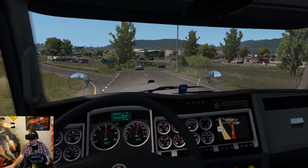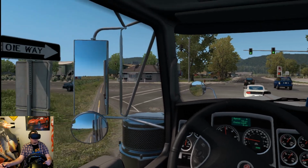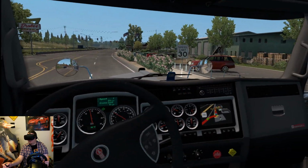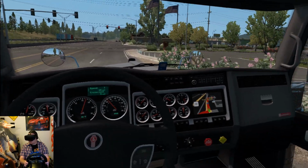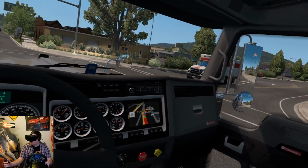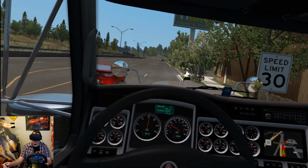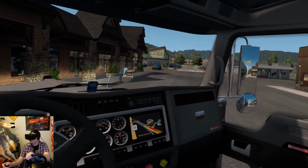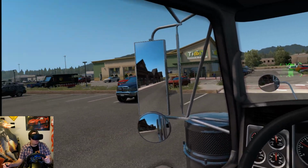I think we're going left. We're at the light. Hang left here. Dinner Bell Cafe. U-Haul truck there, N-Hool. Like the knockoff names. Tidbit. Hauling the fruit to the grocery store. Try not to take out the pillar there. This is a cool looking lot as well.